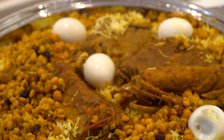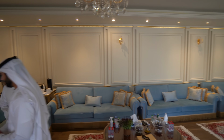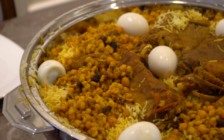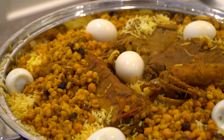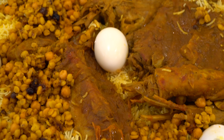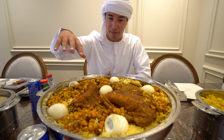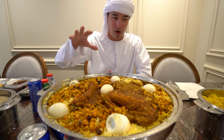Wow. So we've come into the house now. We've got this beautiful feast in the beautiful house, and a couple of traditional Emirati dishes, Arabic dishes. We'll introduce them to you, try them out. It looks really good. So the centerpiece of the table here is called eshlahem, and it's meat and rice. There's some chickpeas, little raisins, I see some boiled eggs, and this is goat on top, and it smells so, so good.